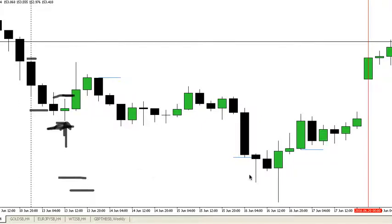Pound yen was only actually break even last week because my short here was plus 240 and I had two losses on the longs.